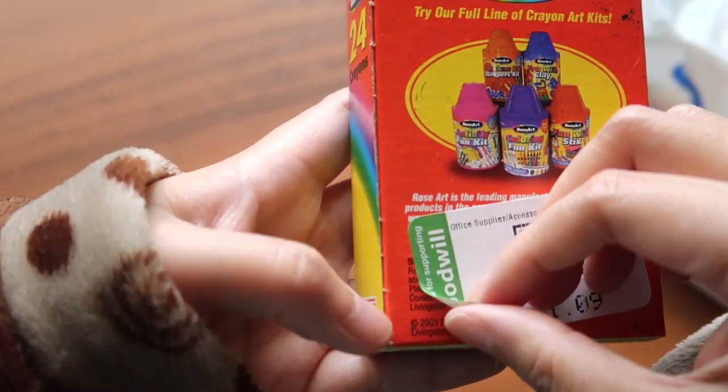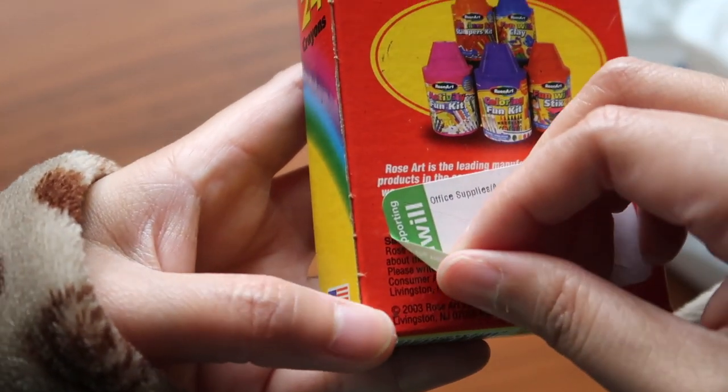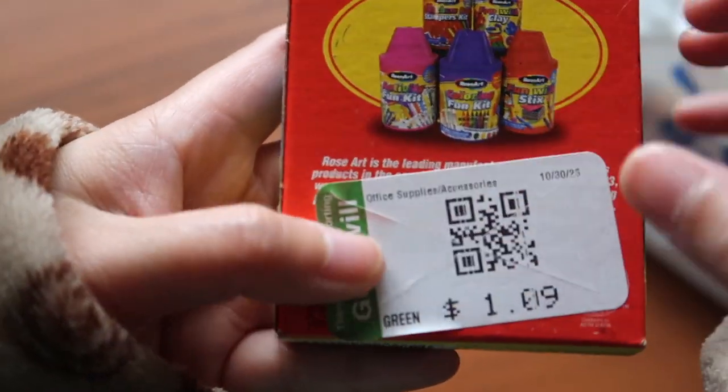I mean, like, the copyright is 2003. Usually, the copyright is close to the year of manufacture for this. So let's just assume it was made in 2003.